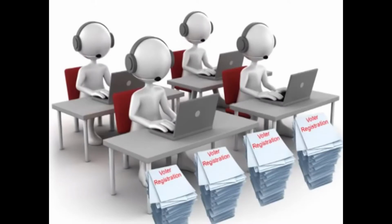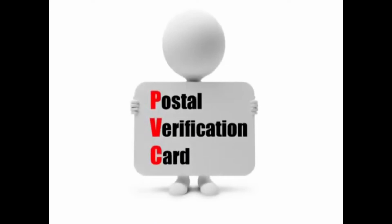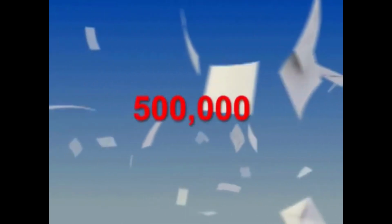After the registration forms have been entered into SVRS, a postal verification card, or PVC, is printed and mailed to every newly registered voter as a means of verifying their identity and their address. In a typical statewide election, upwards of 500,000 PVCs are printed and mailed. If these cards were piled on top of one another, the stack would be taller than a 30-story office building.